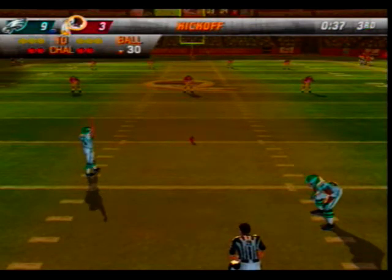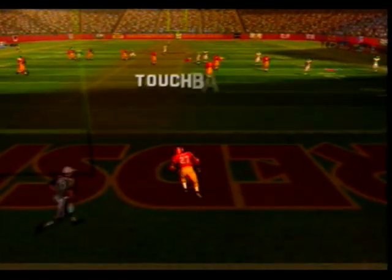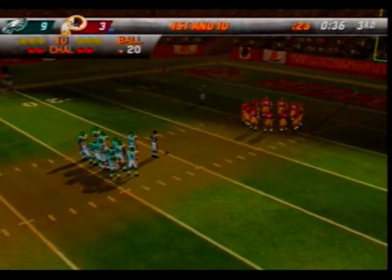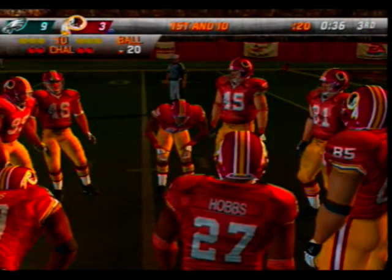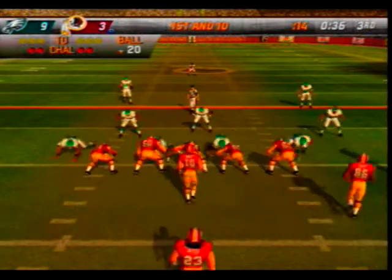Grammatical will be kicking off. Back deep to return. Sends it sailing. This one is taken by Hobbs. The offense takes over after they were 3 and out on their last possession. Ball on their own 20. They will start the drive at the 20-yard line. 1st and 10.